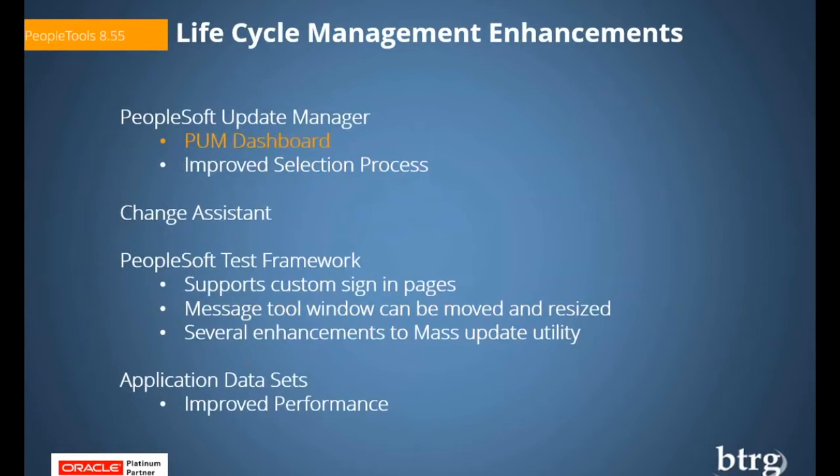Application data sets, a lot more improvements, and most of these can be found in the PeopleTools 8.55 release notes. But one I wanted to highlight from the data set perspective was the performance, especially when we're applying images.